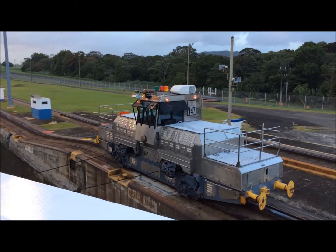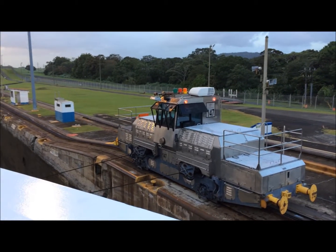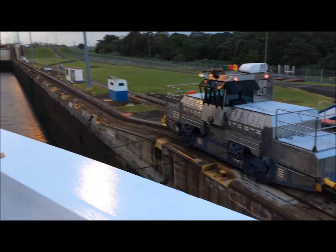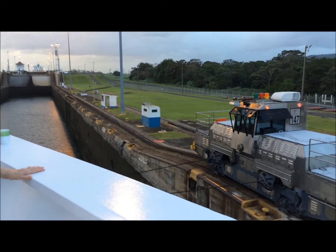This is the train at the Panama Canal pulling us along. Yeah, he's got cables pulling us along into the first lock.